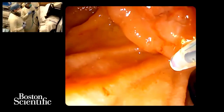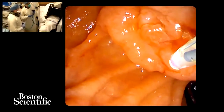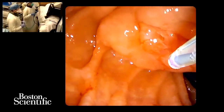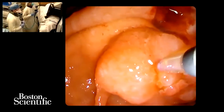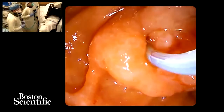So now I have positioned my balloon right next to the major duodenal papilla. There has been a sphincterotomy performed before. I don't anticipate any difficulty with a cannulation. And I've advanced my balloon inside.